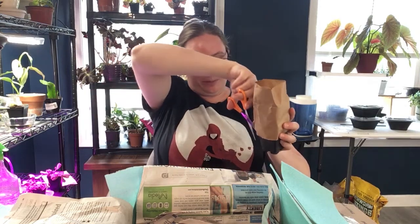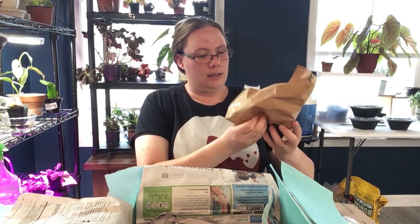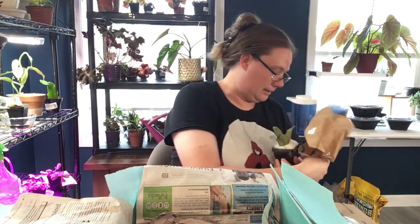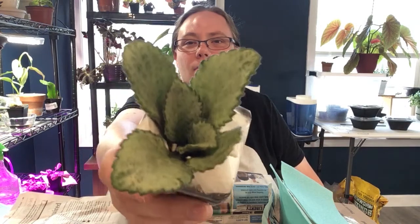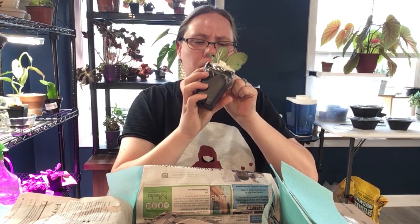That one is actually not a Primulina. I did get one thing from these guys that was not a Primulina. Oh wow, yeah. And then this one, almost the entire leaf is silver. Like, it is just almost all silver there. Oh, is that a... Oh, that's just a stick.